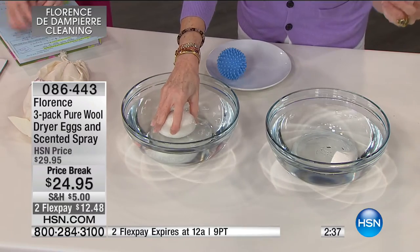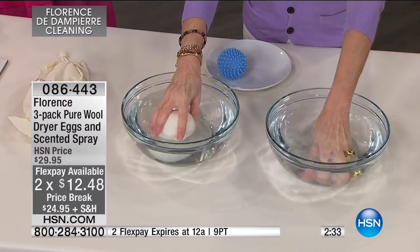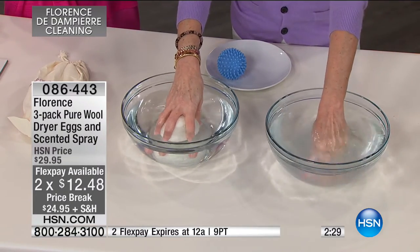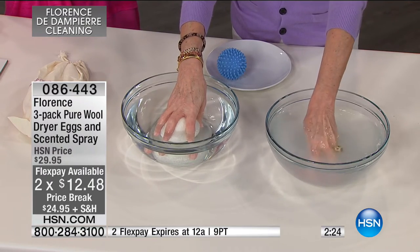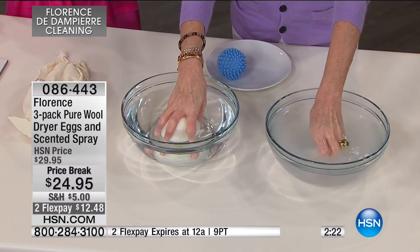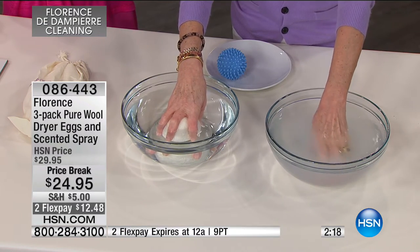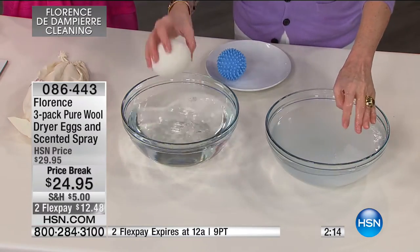You put the drying sheet in water, you're going to see it just give all sorts of really a cloudy, disgusting residue. And guess what? Those residues are going to go on your clothes. Oh my goodness. Which is not what you want. Which is probably just chemicals. Look, it's all chemical. Right. And here we have nothing.